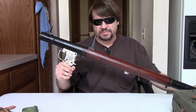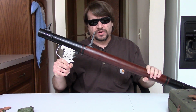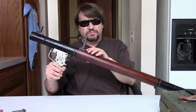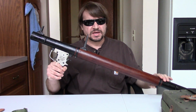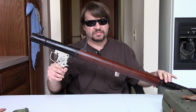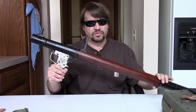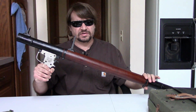Well, as you would guess by the name, the RPG-2 was the second in the series. The original RPG, the RPG-1, was developed at the very tail end of the Great Patriotic War, World War II. Unfortunately, they had a few bugs to work out, which they did, but by the time they had, tank armor had really increased to the point where the RPG-1 was pretty ineffective. It could do about 150 millimeters of armor, and most tanks of that day were right about that limit or even starting to surpass it. So by the time the RPG-1 was ready to go and went into production, it was really obsolescent.